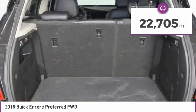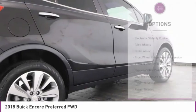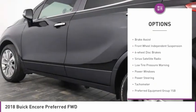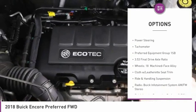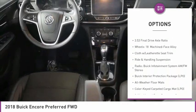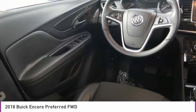This vehicle has less than 25,000 miles. Here are some of this vehicle's great options: electronic stability control, alloy wheels, brake assist, front wheel independent suspension, four-wheel disc brakes, Sirius satellite radio, low tire pressure warning, power windows, power steering, tachometer.